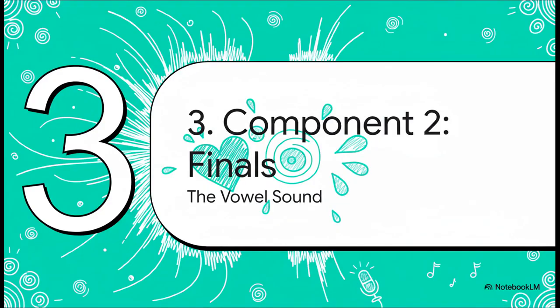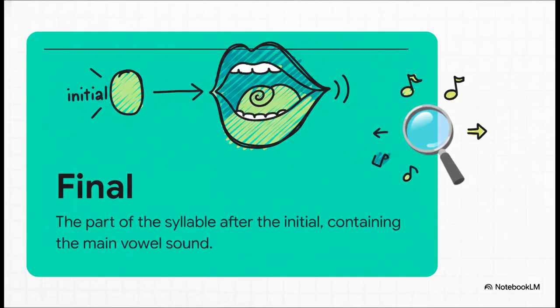All right, we have our starting sounds down. So let's move on to section 3 and talk about the other half of the equation. Component 2, the finals. If the initial is kind of the attack of the sound, the final is the heart of it all. It's the main vowel sound that gives the syllable its body and its character. So what exactly is a final? It's pretty simple, really. It's just the part of the syllable that comes right after the initial. It almost always has the main vowel sound. So if that initial is the sharp start of the sound, the final is its core resonance.